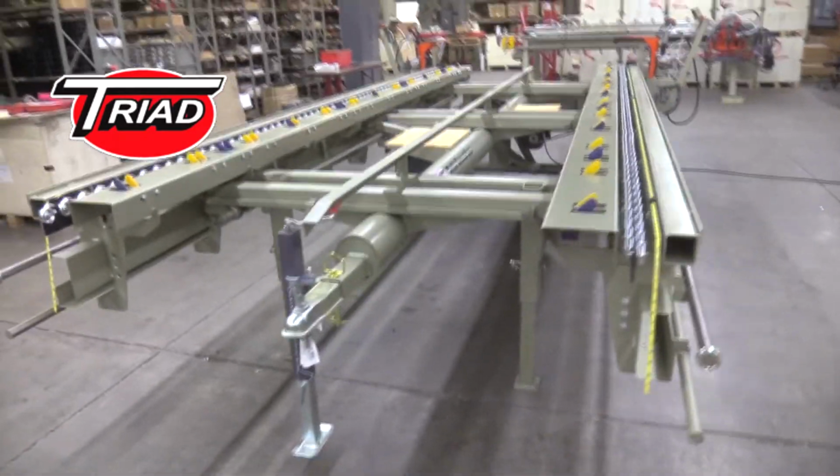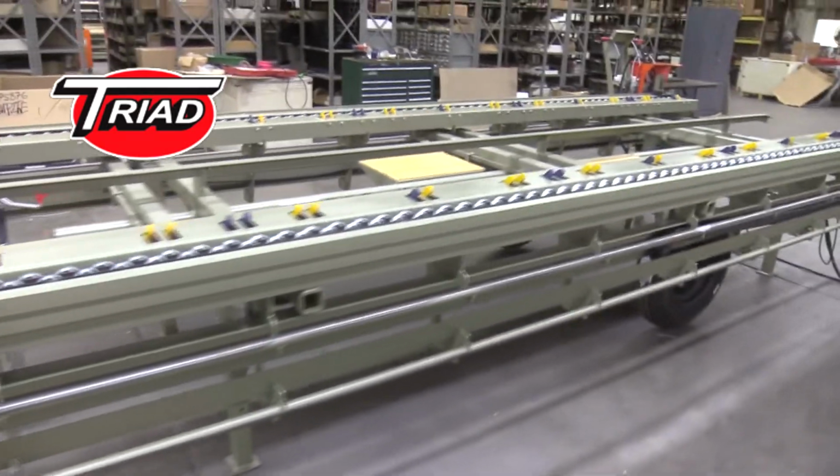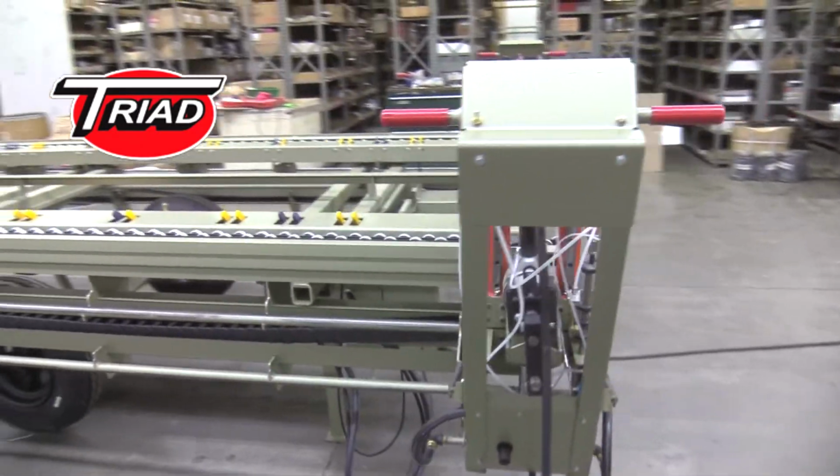Tables can be built from 16 foot to 28 feet in length, and wall height adjustments are possible from a maximum of 10 foot 3 to a maximum of 12 foot 3.